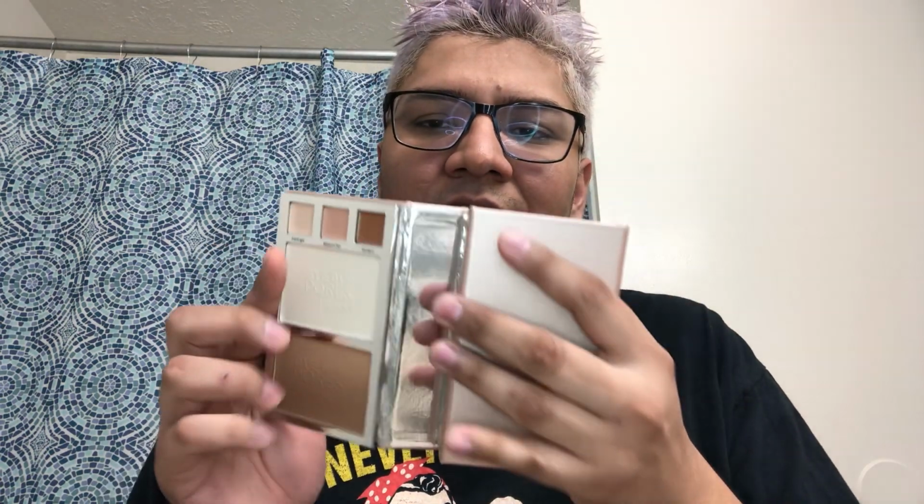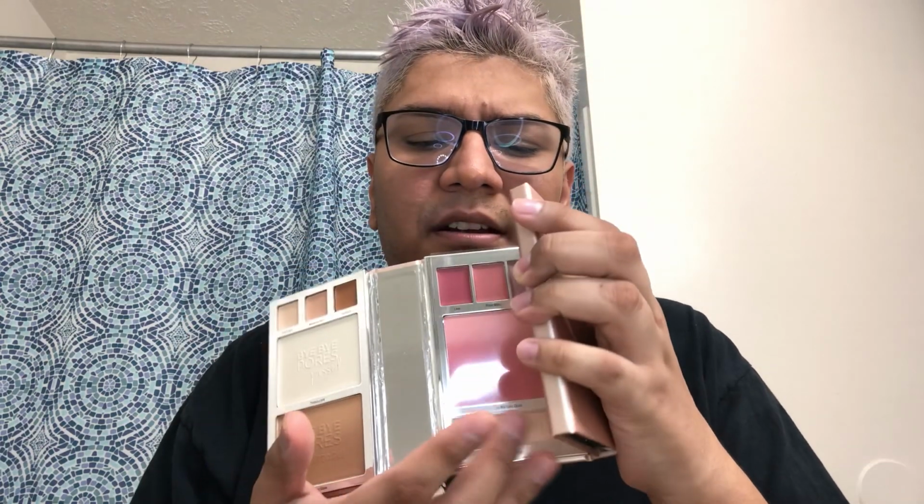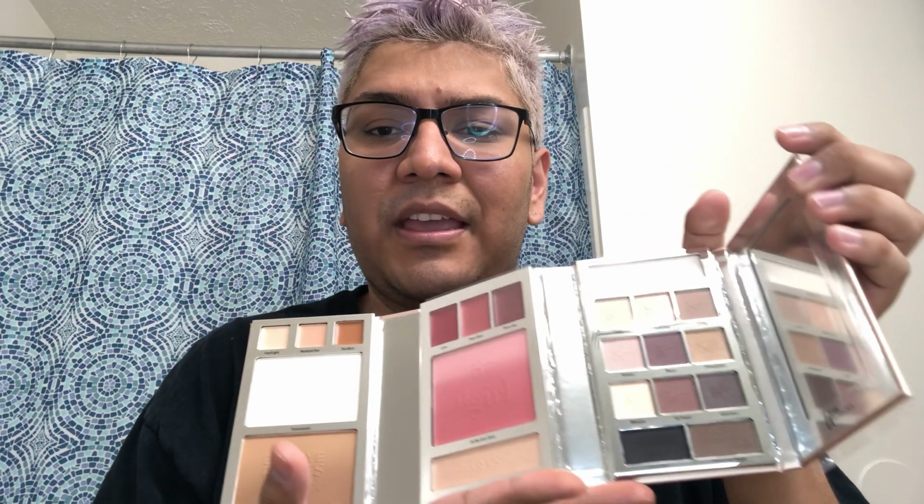It kind of looks like a pocket as you open it. You can also tell that there's colors in here, as well as dividers right here, translucent ones. And then none of the product would be right next to each other, which is one of the reasons why I like it.